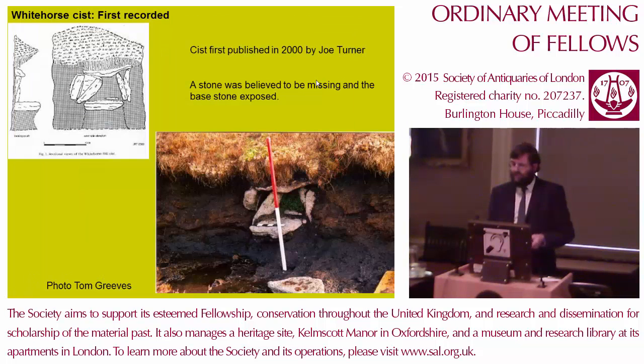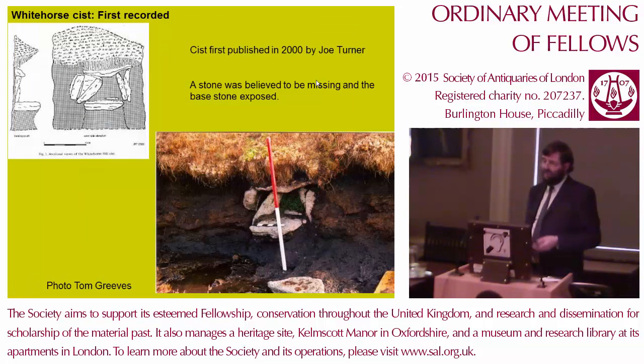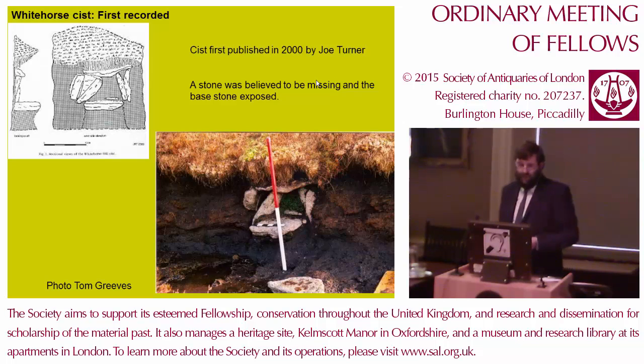In fact, ours weren't the first investigations or recording of the site to have taken place. It had been noted and photographed in the late 1990s. There was a slide here at the bottom and it had been recorded by an amateur archaeologist by the name of Joe Turner and published in 2000 in the Devon Archaeological Proceedings. You can see his section and profile here.